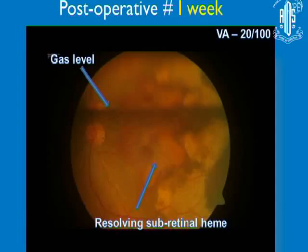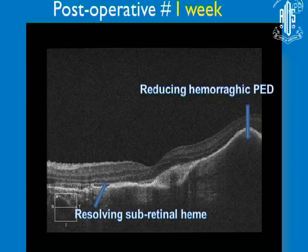So let's see what happens at 1 week time. We see the visual acuity has improved, but it's not magic because the vitreous hemorrhage is cleared. But yes, the subretinal hemorrhage has also moved slightly, and that is the gas level we can see. And this is the OCT picture which shows that the subretinal hemorrhage has reduced, and the sub-RPE hemorrhage, the hemorrhagic PED, is still there, though it has decreased compared to the baseline, but it has actually reduced significantly.